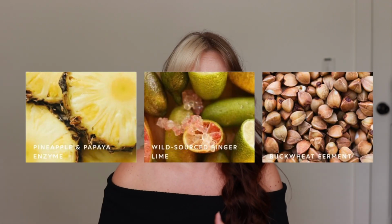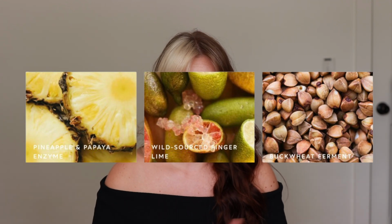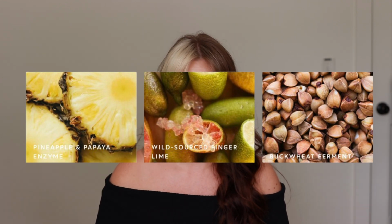Anyways, this has papaya and pineapple enzymes. It has wildly sourced finger lime, and then it has buckwheat ferment. These ingredients, love it. These ingredients are so good. Anytime I will see anything buckwheat, instantly add to cart. Here's my card. I love buckwheat. As foreign people, we eat that. It's so good. So good in so many ways for you. So having it in a skincare product is a must. If you don't have buckwheat in your products, get away from me.